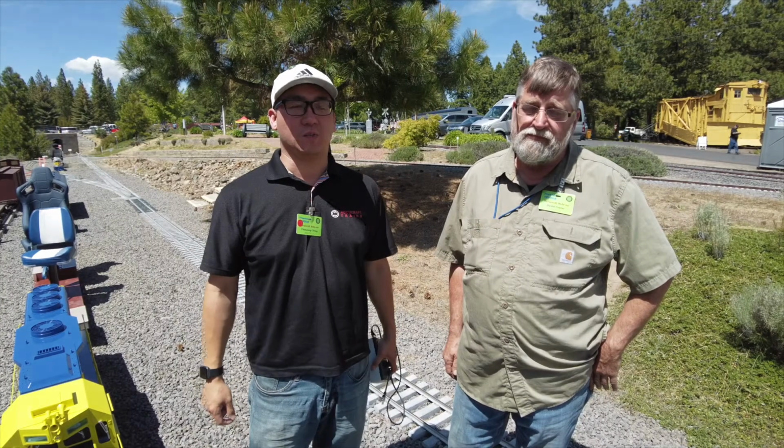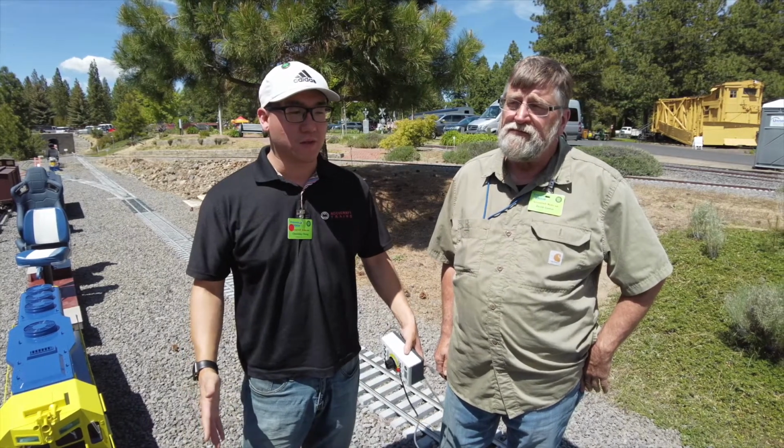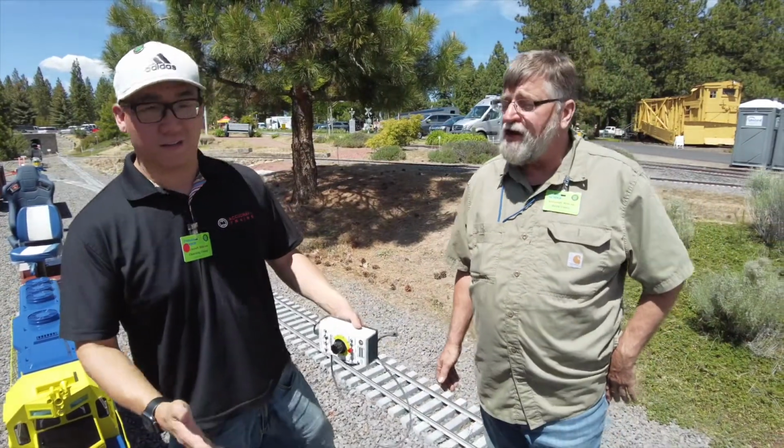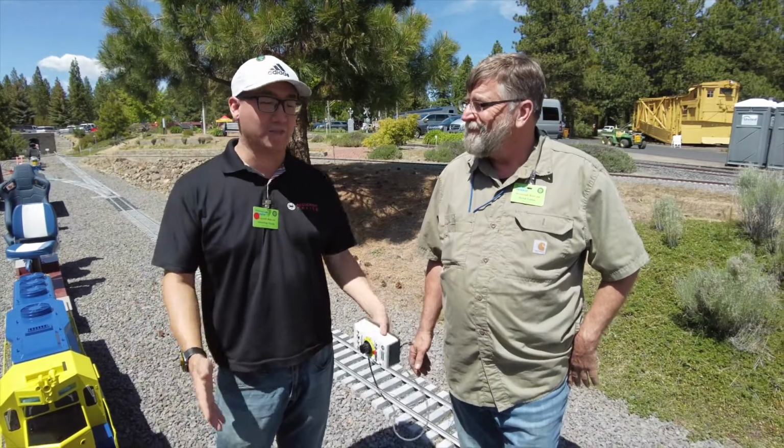One year delayed from the pandemic, but this is the world's largest miniature railroad. It's the world's largest get-together, the world's largest gathering of 7.5-inch railroad.